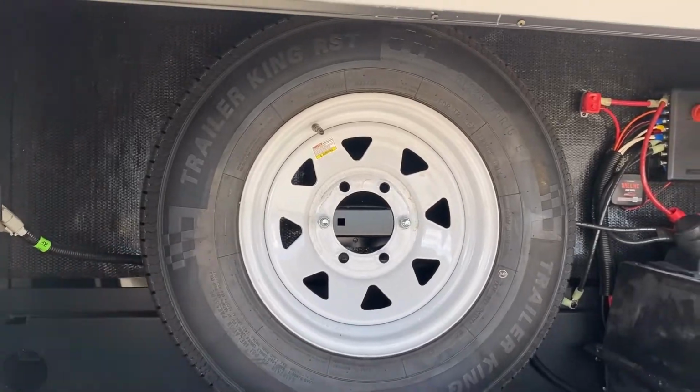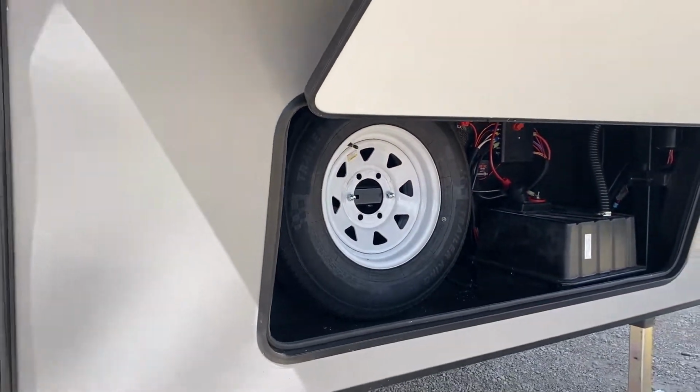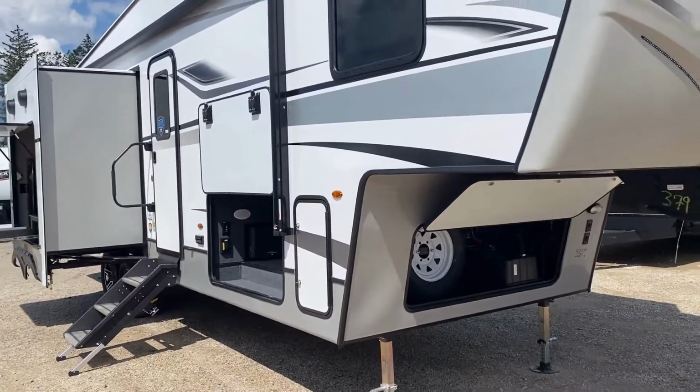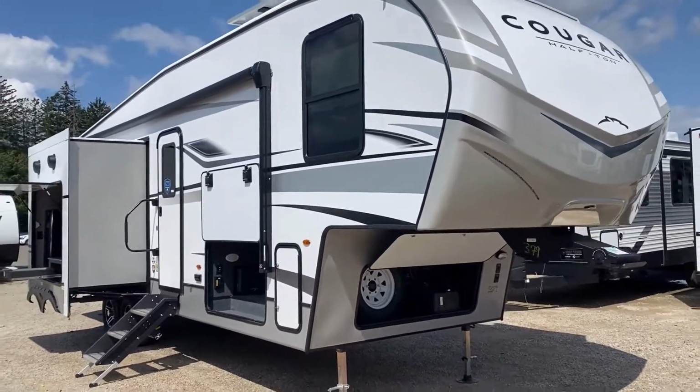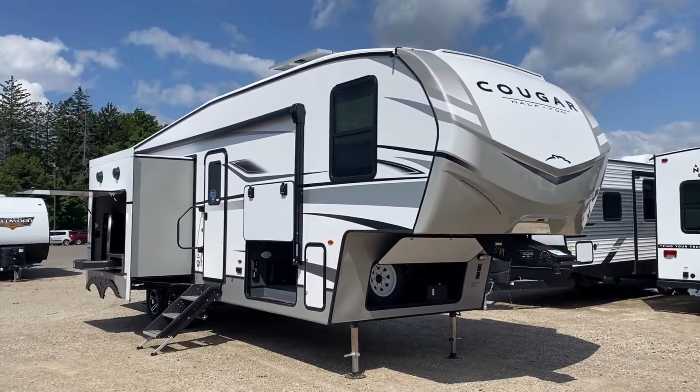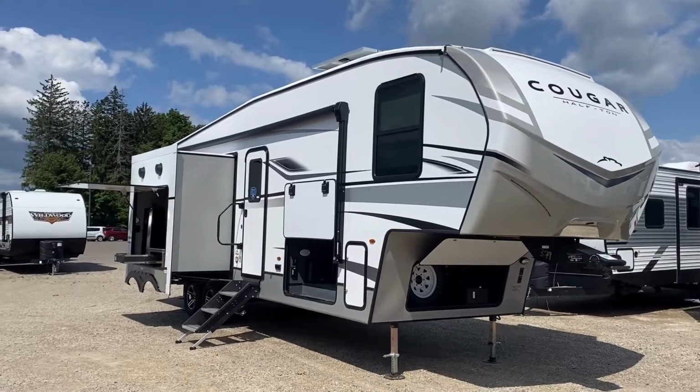This is not Goodyear. Interestingly, your spare tire is not the same as the rest of the tires. It's the same size, obviously, but it's not the same, I don't know, caliber, if you want to call it that, of tire. Automatic leveling, 4-point on a fifth wheel this small. This isn't quite big enough to be 6-point leveling.